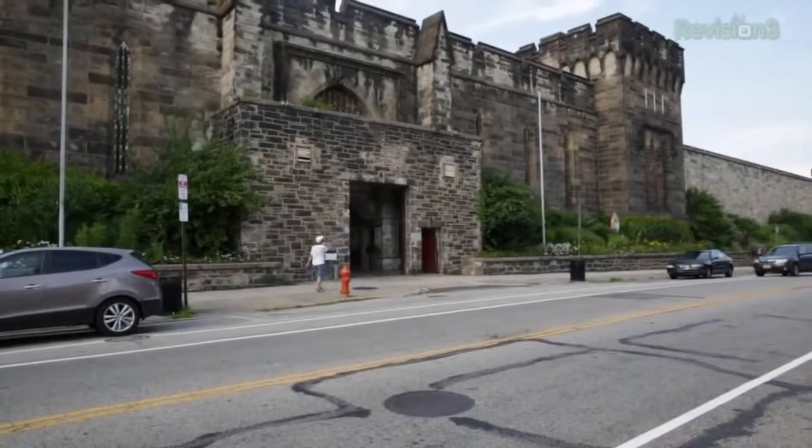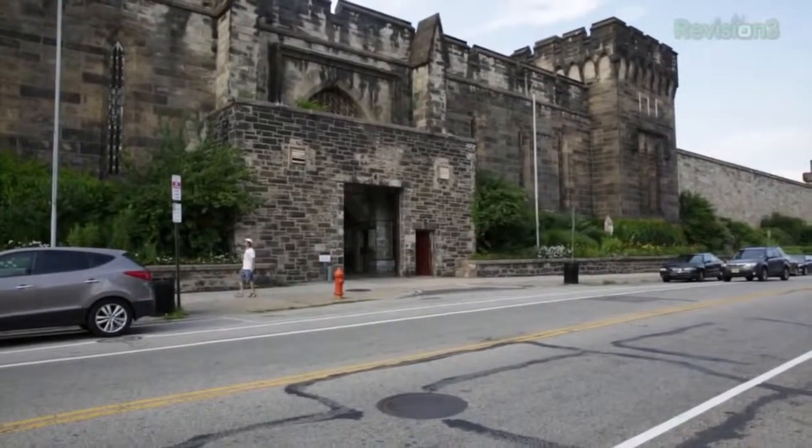You'll notice these walls beside me, 30 feet high above ground. They go another 10 feet below ground. They're 8 feet wide at the base. You can't walk across the top. It's not like there's a walking path there.